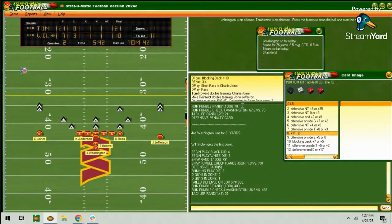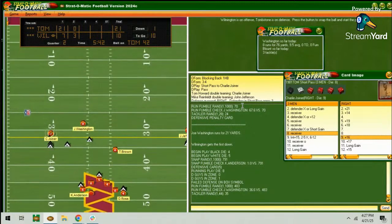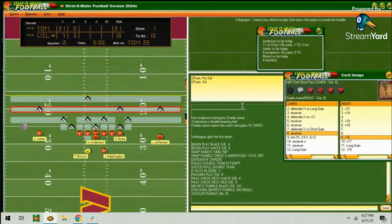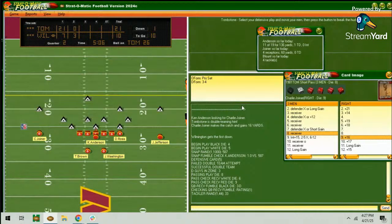Some double teams, one of them on Joyner, correctly. Short to Joyner, and he got 16. That was a linebacker double team on that side. He had the free safety double teaming John Jefferson. So Anderson up to 11 for 19, 136 and a touchdown.